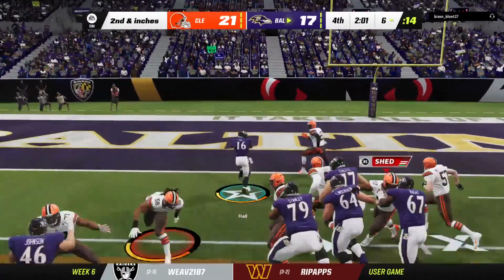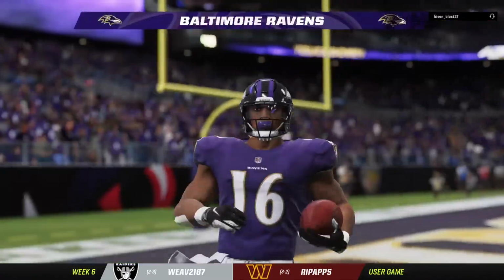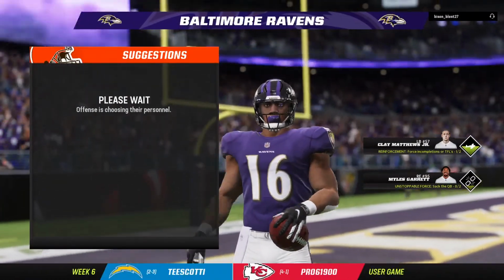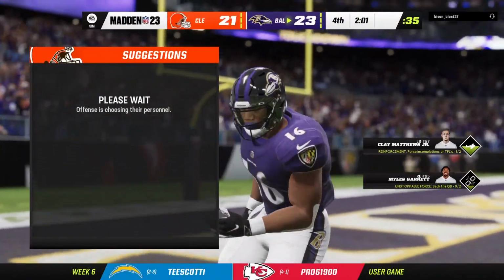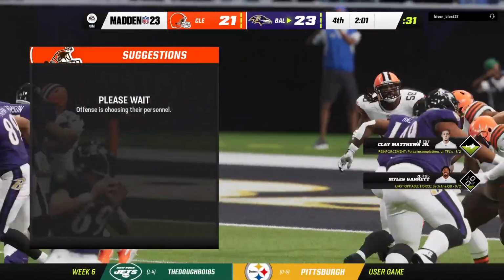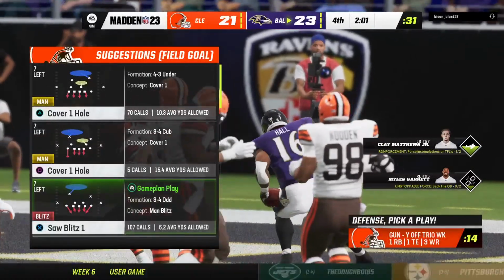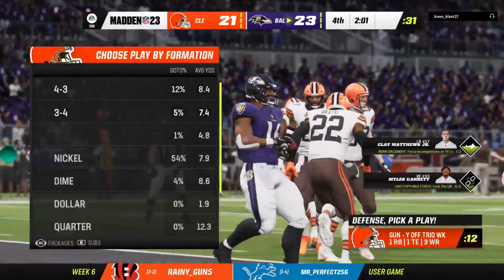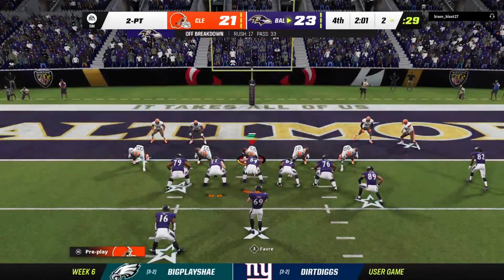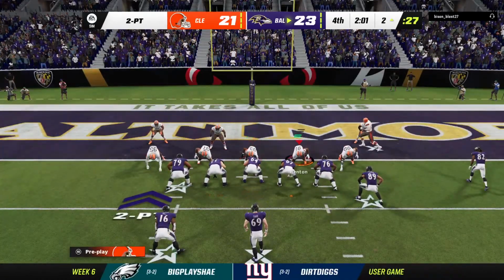On second down, a run with Hall, and he'll take it into the end zone for a Ravens touchdown. Breece Hall with his second touchdown of the night. And the Ravens have moved out in front here in the fourth quarter. A late turnover is so often the difference in a ball game, and here the turnover leads to the go-ahead touchdown. So repeat after me, partner.